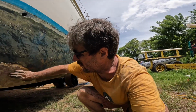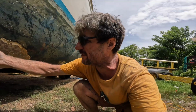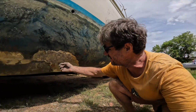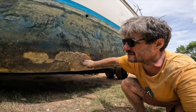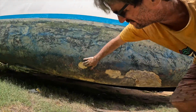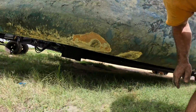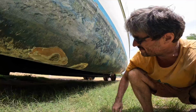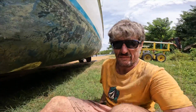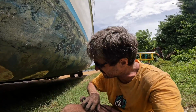So I've sanded that all back, and I'll probably put two bigger pieces of fiberglass on here, and then yeah, some thickened epoxy, and fair it all again. This is just sanding deeper scratches out. Yeah, and this here is the other part that's a bit worse. This is 2 places here where I knew were the worst places.